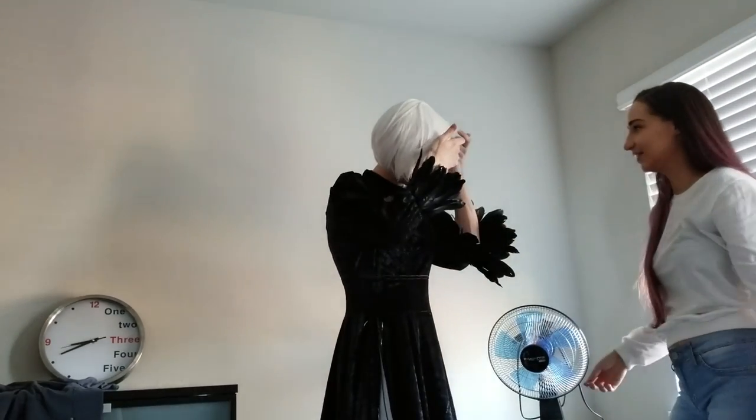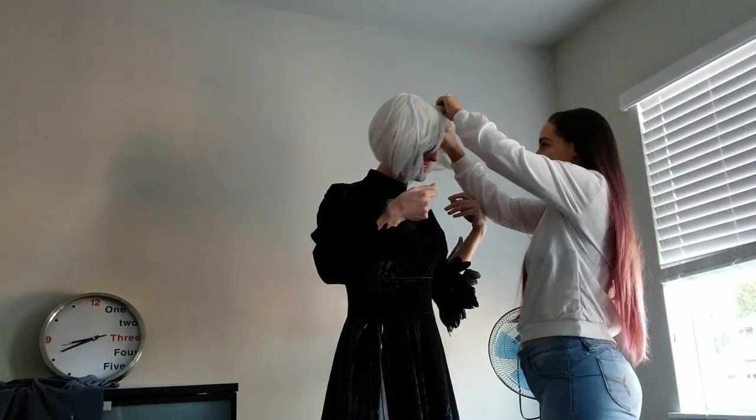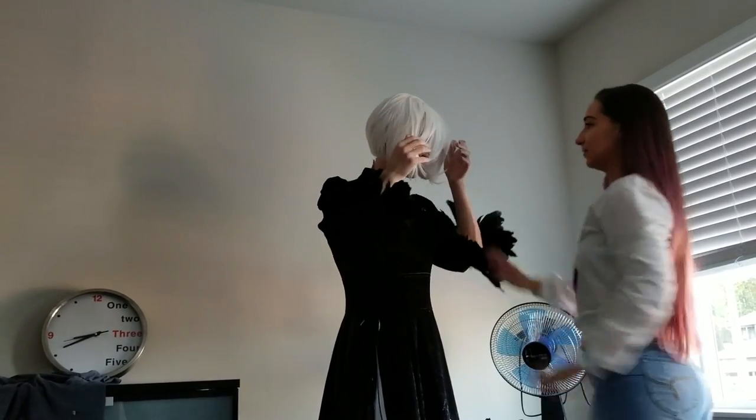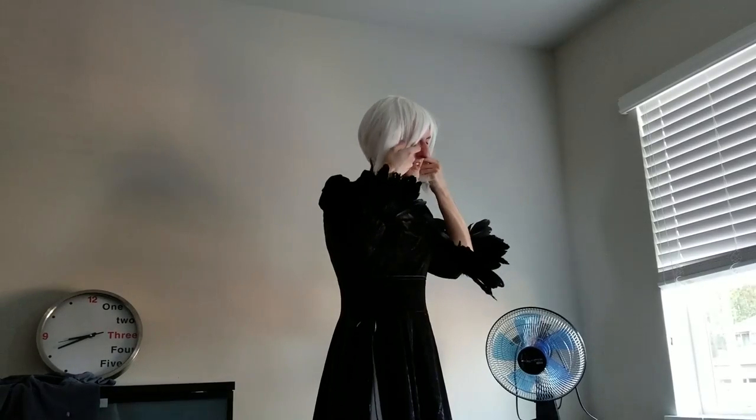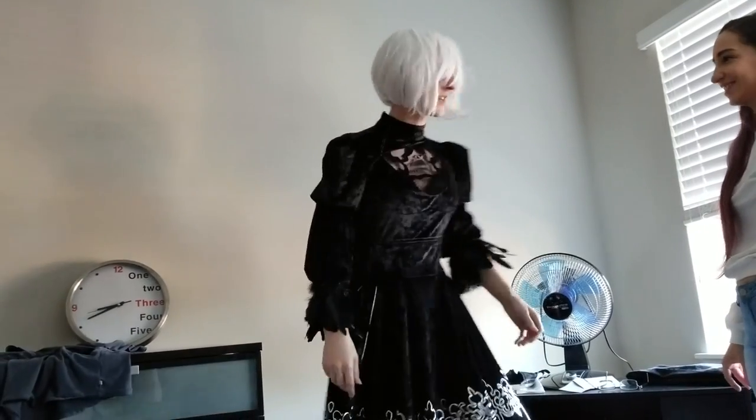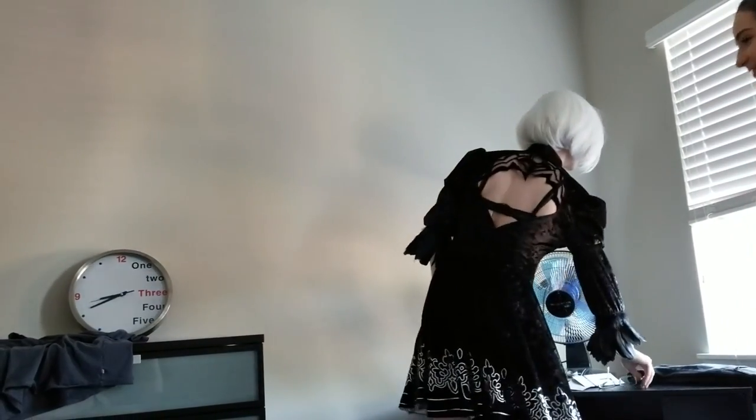Would you like to look at yourself? Not really. She's supposed to have her hair down a bunch, so it's like... Yeah, it's supposed to be over your face. I mean, maybe not that much. Maybe on this side. This side, yes. This side, no. There you go. That's the look. I can't see. You can probably put your glasses on. I mean, just rock that look right there.